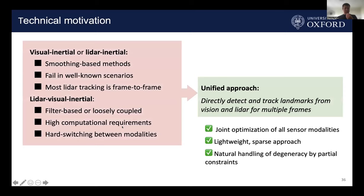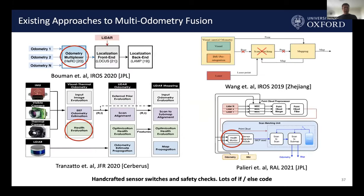So what we did in this particular work on VILENS was to have joint optimization between the vision and LiDAR odometry. We developed a very sparse, very lightweight approach, with a few technical subtleties that allowed us to avoid having these hard switches.